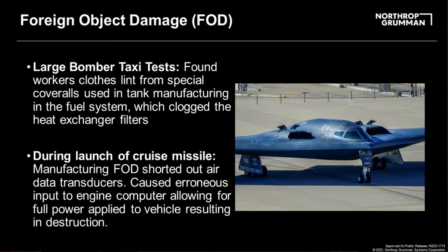So, we start off with a bomber program, and as they were building this bomber, it was going to be new technology. They were very meticulous in trying to prevent FOD from getting into the system. As they did the build process, and you have build and test starting to work together, they made a decision that anyone going into any of the fuel system tanks would wear this, at the time, relatively new kind of suit, a Tyvek-type suit, that would minimize, and in fact reduce, the risk of FOD.